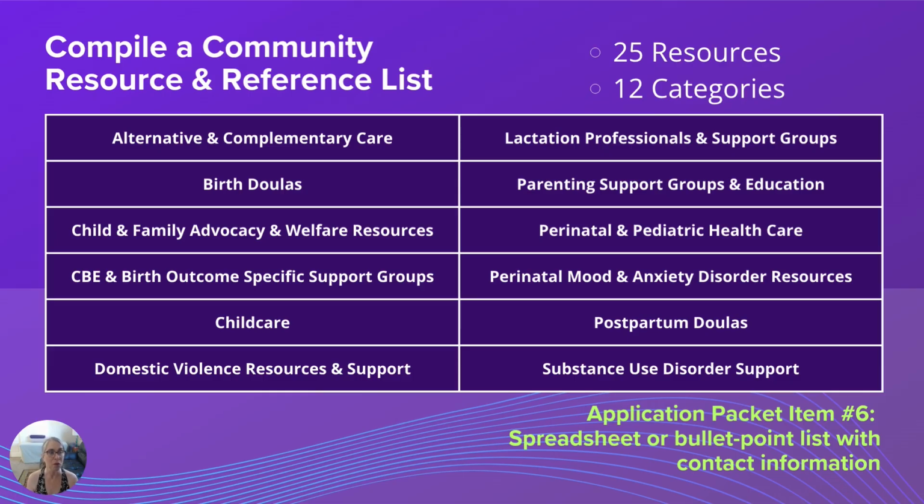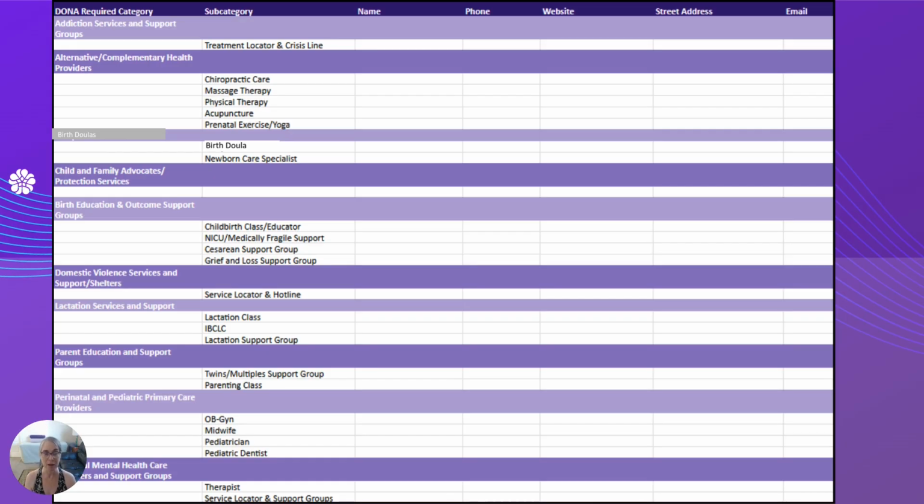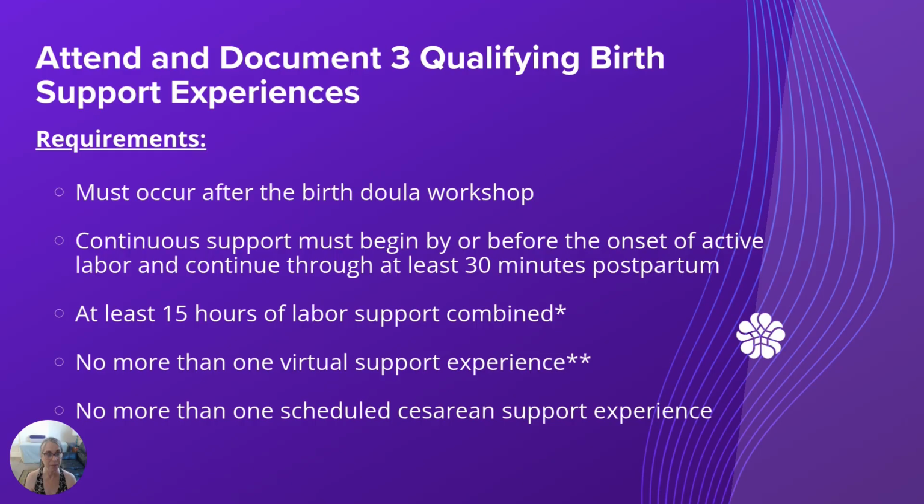Don't forget to use your community resource list as a place to start with your networking. You're going to need one resource in each of the 12 required categories. Make sure that it's clear to your reviewer which categories are being covered. So whether you use a spreadsheet or a bullet point list, make sure those resources are falling into each category and that overall you have 25 resources. There's an example of what that might look like on a spreadsheet. And you can choose different subcategories, but you need to have each of those required categories.